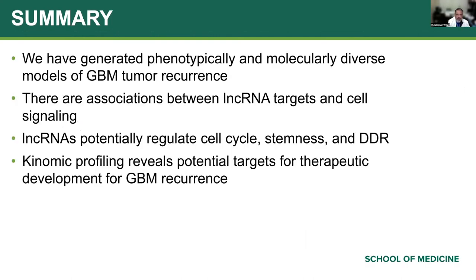So to summarize the findings from the study, we have generated a phenotypically and molecularly diverse set of models of GBM tumor recurrence, in particular related to radiation, and we found some associations between long non-coding targets and cell signaling. What's also outlined in this paper is that lncRNAs could potentially regulate things like cell cycle, stemness, and DNA damage response. And particularly important, kinomic profiling from these models reveals potential targets for therapeutic development for GBM recurrence.